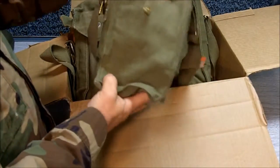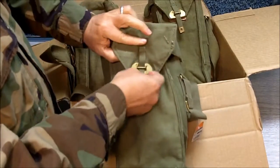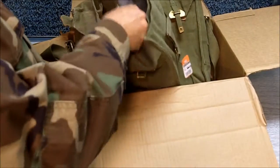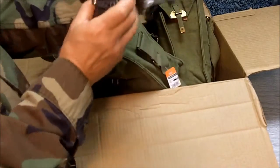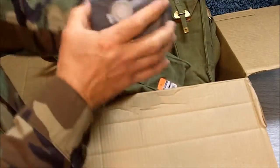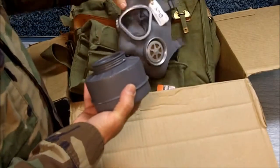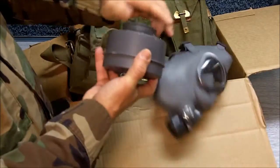Very nice quality, heavy, heavy canvas bags that these come in. Okay, in the bag, you see the gas masks. Again, these are never used. Nice quality Finnish gas mask. Also, each gas mask comes with a new filter. And the Finnish filters are a little bit different because they actually fit on the side.